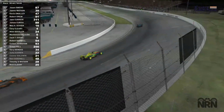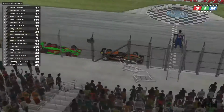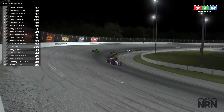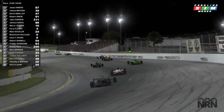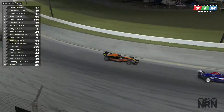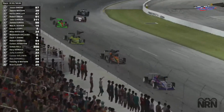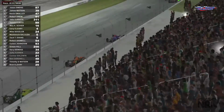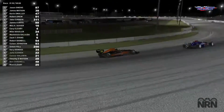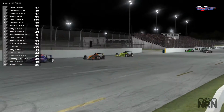Kevin Smalley holding on tight for third, and we got a Donnybrook brewing back here between Jake Querreri, James Curtis, and Wes Shire. Gary DeMoss in that fight as well, but he is a lap down. He gets up and out of the way. Yeah, unfortunately, you can no longer get a lucky dog in this series. However, through the pit strategy, Gary might be able to get himself back to the lead lap and back in this fight. He does seem to still have a fast car, and hopefully he does it and gets himself a good finish tonight.